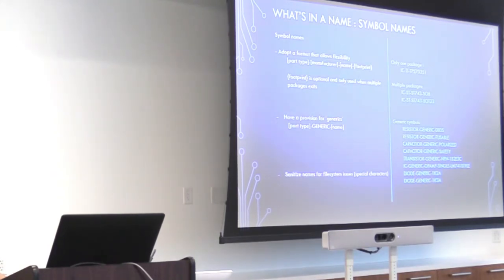And then the same thing, make sure that you sanitize your names for file system issues, because when you're creating these parts, they are ultimately going to end up as a file somewhere in a filer, and you want to be able to find them and know where the machine is going to dump them.